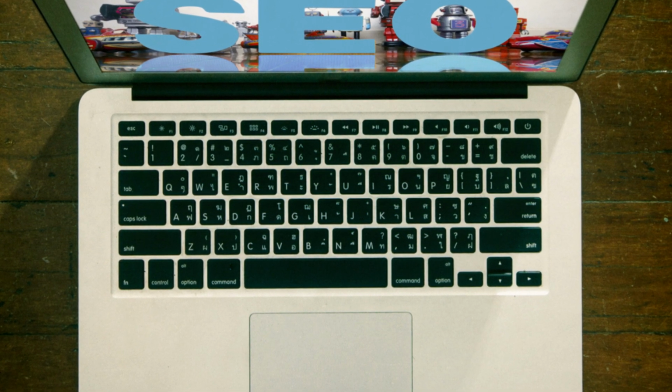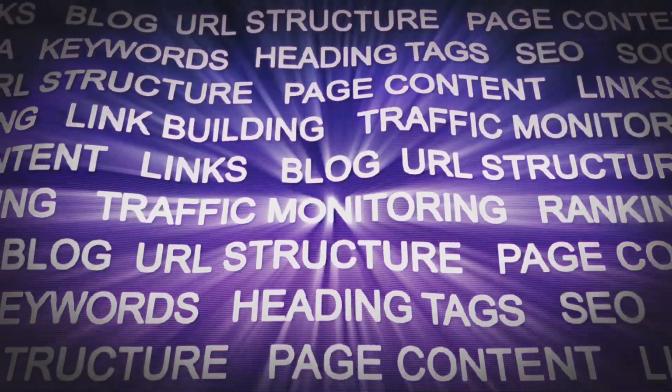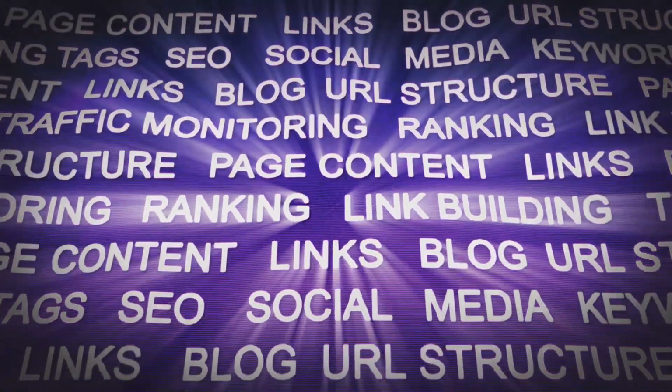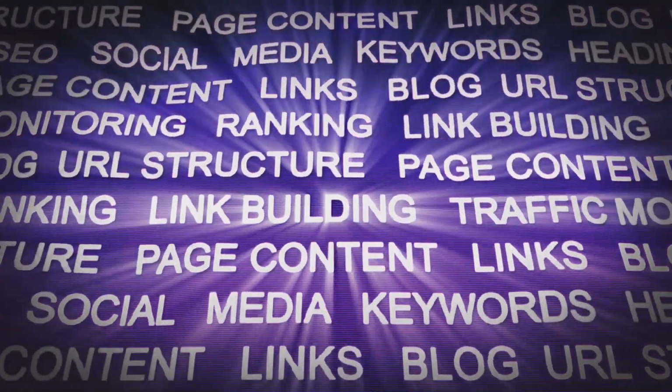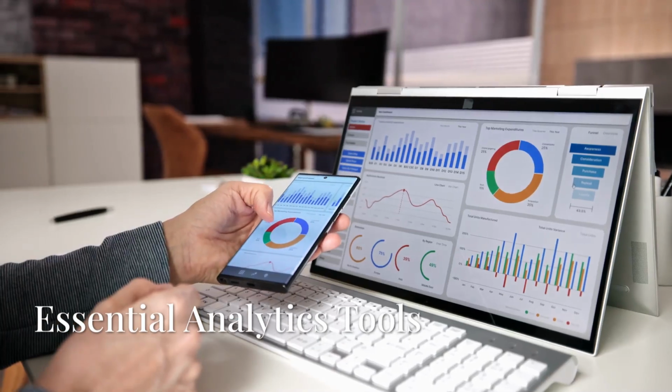This critical file actually guides search engine bots on which parts of your website to crawl and which to ignore. Proper configuration prevents crawling of duplicate content, admin pages, and other non-essential sections, which really helps optimize your crawl budget.